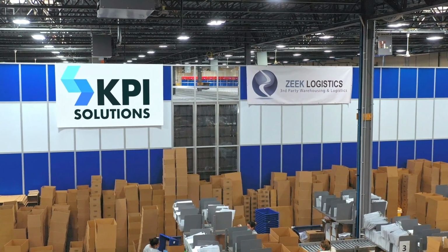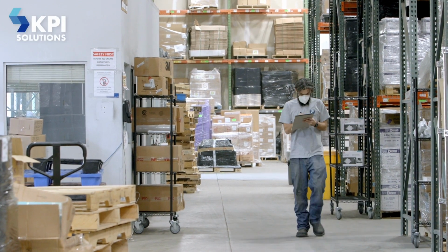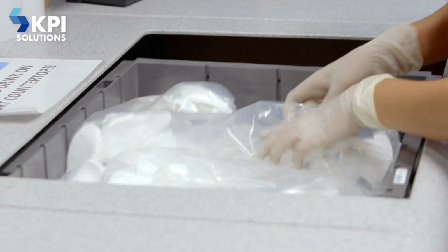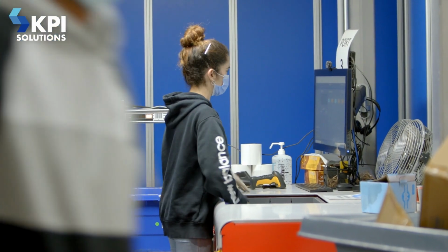Zeek Logistics used to pick by paper, so they would walk up and down aisles picking orders by paper. AutoStore now brings the product to them instead of them going to the product, so it makes the pick rates much more efficient. Seeing that technology work to where it makes the pick and pack process so simple that it's almost foolproof. It was nice to see. I wish I used it 15 years ago.